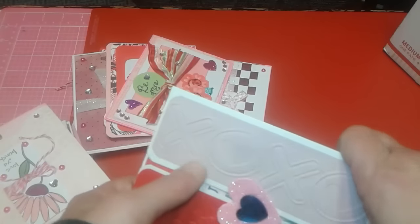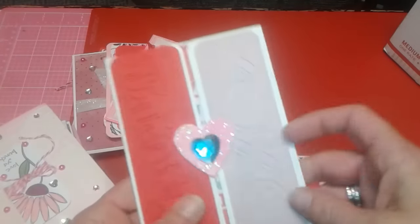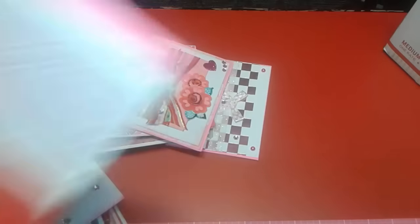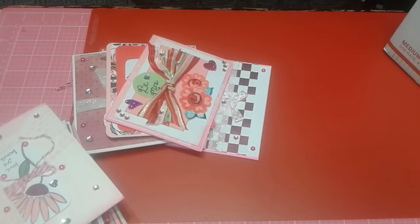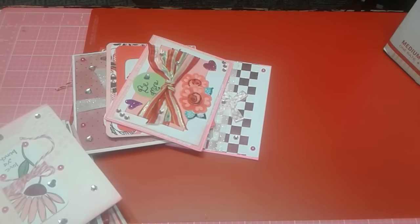Oh, this is adorable. Does this open? Oh my gosh, it does. This is cute. Oh, Kim. These are amazing. You guys got to see this too. She did a cute little face on there. Operation Valentine's. She's so cute. Oh, and she gave me a card too.